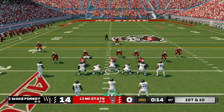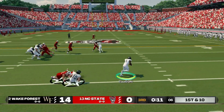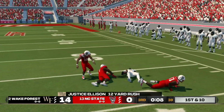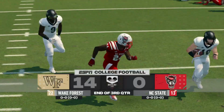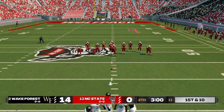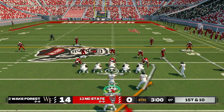First and 10. Ball on the 30. Pitch out, got the corner. He's to the 40. He's tackled at about the 43-yard line. And this is still anyone's ball game as we head into the final quarter of play. 14-0, Demon Deacon. Just under three to go in regulation.